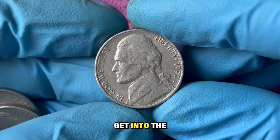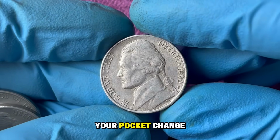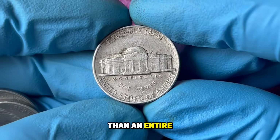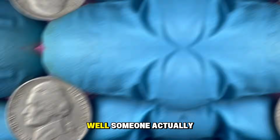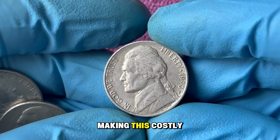But before we get into the details, here's a fun thought. Imagine buying a $5 burger with your pocket change, only to find out later that one of those nickels was worth more than an entire fast food franchise. Painful, right? Well, someone actually did that, and you won't believe how many people are still making this costly mistake today.